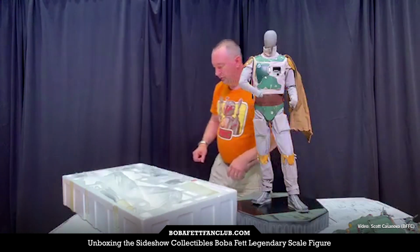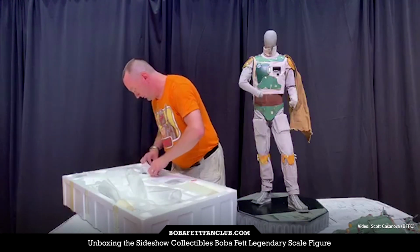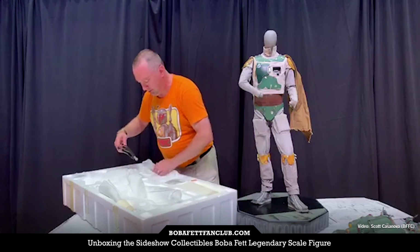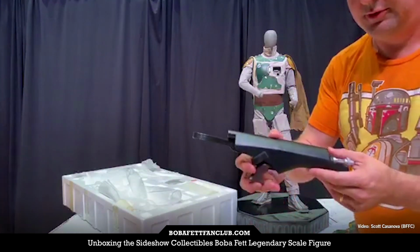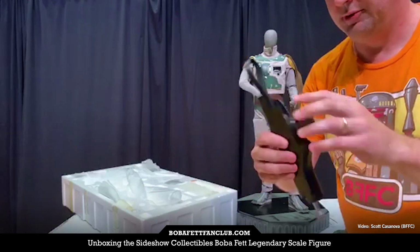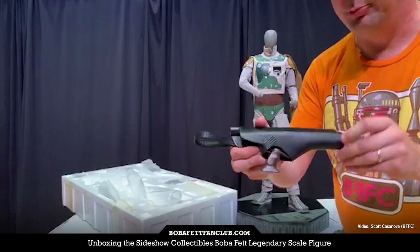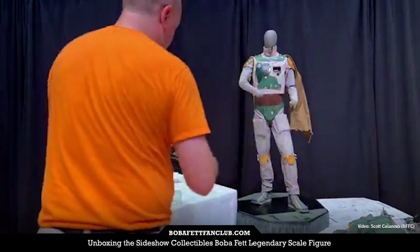All right, so we're looking for his holster, his belt and his holster, which is not that. Which is not that. Here it is. Again, wrapped in foam. There's a nice molded divot in the clamshell. We got his Empire blaster with holster. Does not appear to have a release to actually take it out. Feels like it's a pretty solid single piece, so no pulling out the blaster to change the pose.